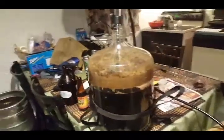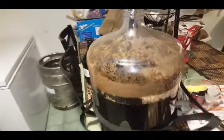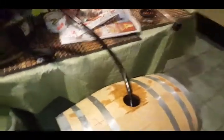Okay, so the day has finally come. We are transferring into the barrel. You can see, the beer is jet black. We have our emptied barrel. You can see inside, doing our transfer. Looking pretty good. I can tell you what, this smells absolutely amazing.